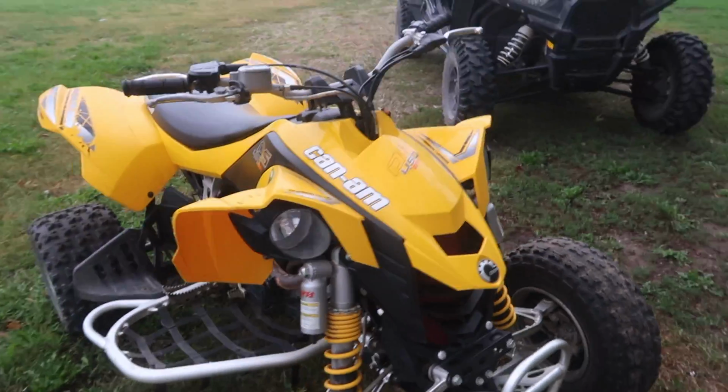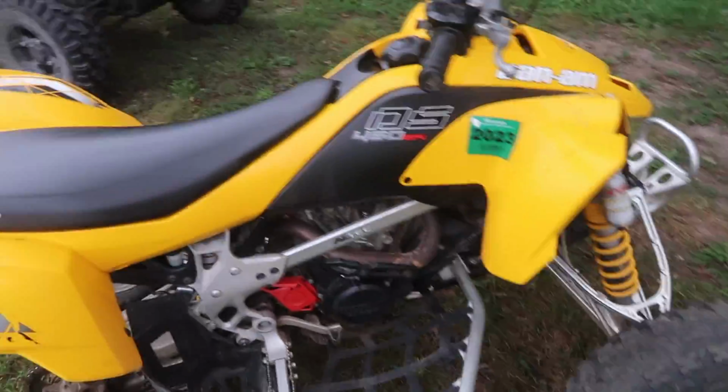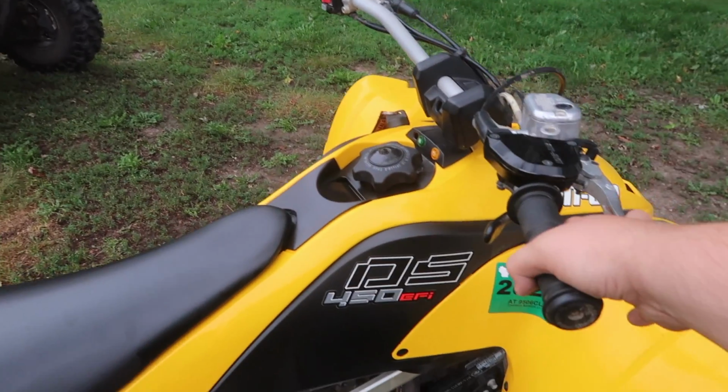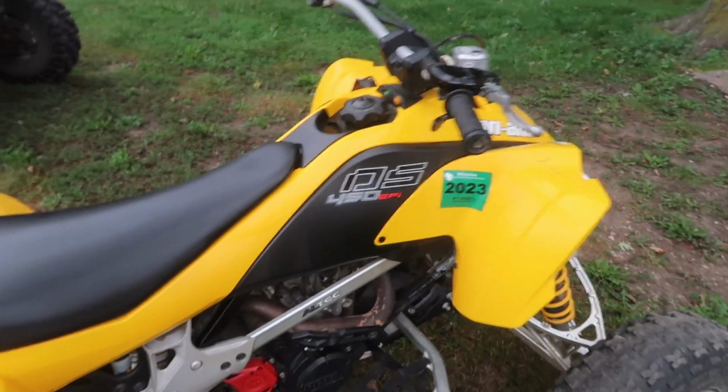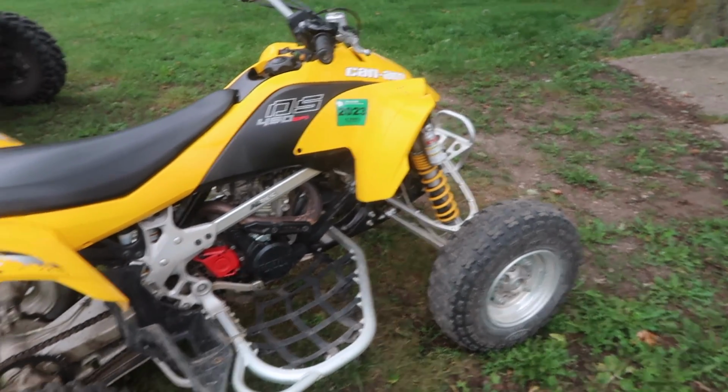This one is a really good deal because, look, it came with brand new tires and everything, and I'm only the second owner. Dom had it for a little bit. He had it for a day before I got it off of him. But the original owner obviously picked this up brand new.